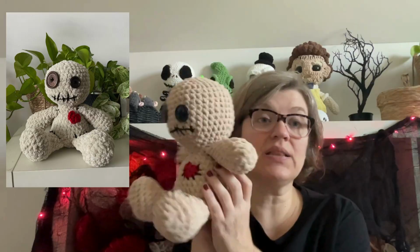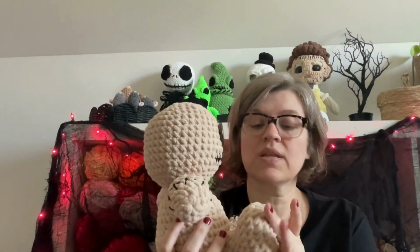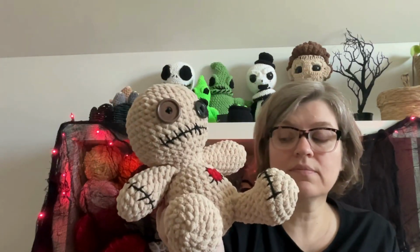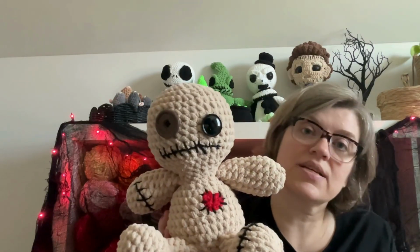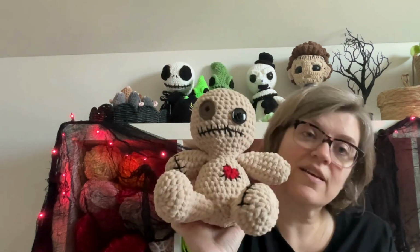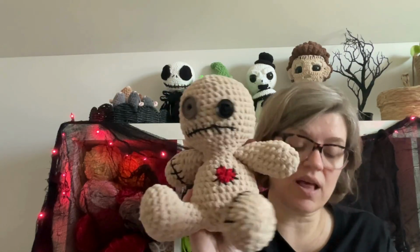I used a bigger hook size on this one, so he turned out quite a bit bigger than normal. But I love voodoo dolls. I love making them. Hopefully one day I can design my own. That is on my list, to design my own. But for now, this one is a great one. I sold two at one of my conventions that I did over the summer, and they were very, very popular. So he's coming with me to my next show, and hopefully he goes home. But this is another fun pattern. I love it.